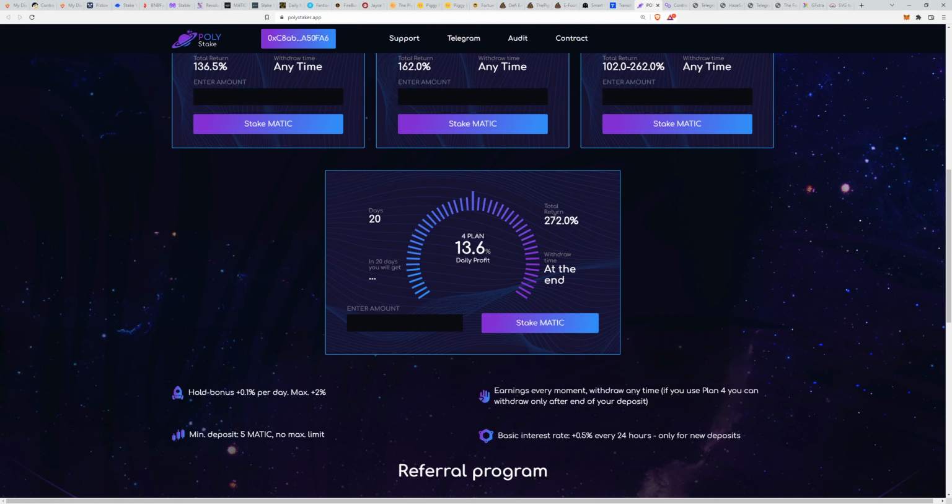And the last plan, also for risk takers, because you'll have to wait 20 days to get everything, but right now it's 272% ROI, so it's 172% profit. So from 100 MATIC, you'll get 172 MATIC profit, clear profit.